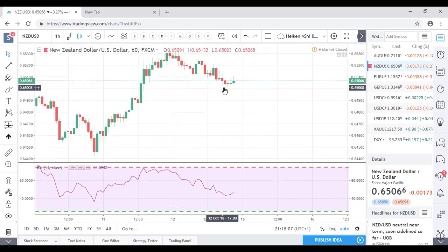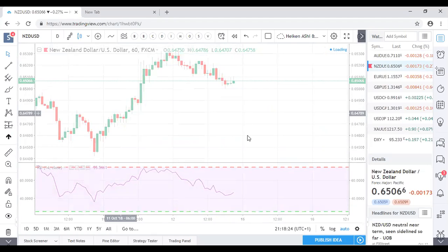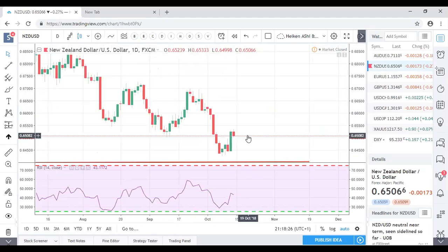I mean, we can easily take it up till this region, 0.65. Actually, no, the 0.64 region. That's what I'm interested in. So here, 0.64 up till this region, basically. I'm actually looking at 1 hour. I wanted to look at the daily charts. Yeah, so we're pretty much looking at around the 0.64 region.